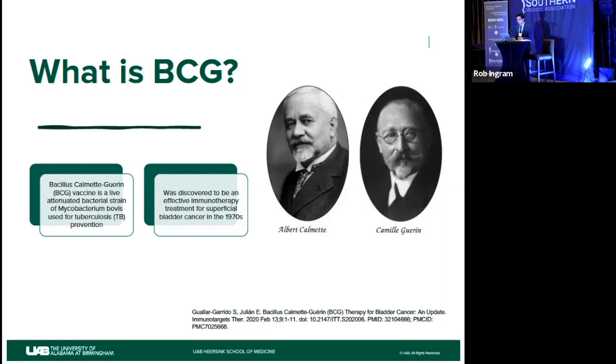However, many years later, researchers determined that people who had bladder cancer, but also the BCG vaccine, had fewer recurrence rates than those who weren't diagnosed and received the BCG vaccine. This initially led to further studies, randomized controlled trials of using BCG immunotherapy as a way to treat bladder cancer, particularly in the 1970s.